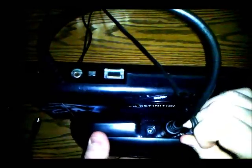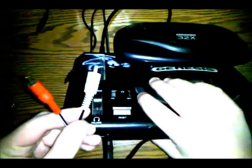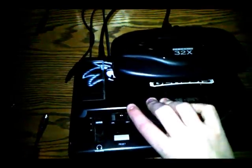However, the end of it only has one audio end. Instead of having the red, white, and the yellow, it simply has the red or the white and the yellow, which means that you'll be playing in mono. And that in itself is the reason I play on the Genesis Model 1, because even though it does add an extra cord, and trust me, adding an extra cord to the 32X is never good, this plugs in to the front of the Genesis right here, giving me stereo. So now I can use the yellow cord from the back of the 32X and these two, and I will have stereo.